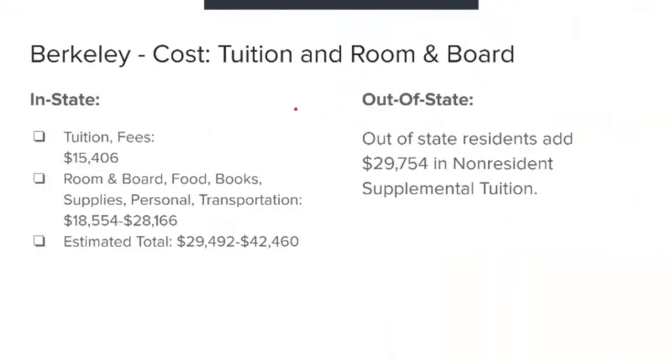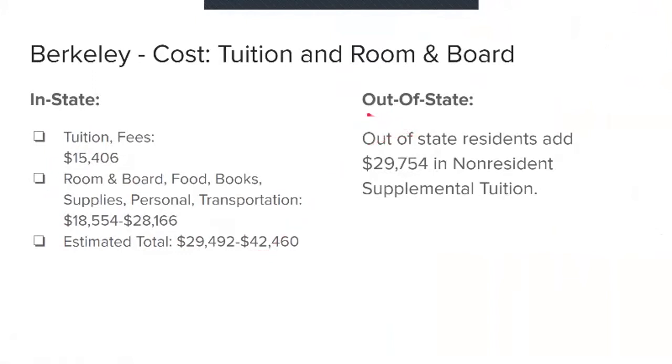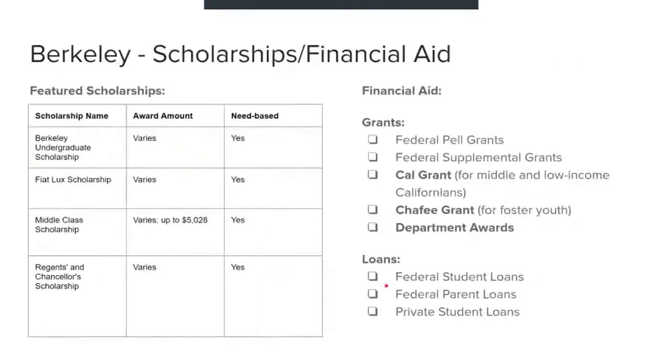Cost: tuition and fees adds up to about 15K. Room and board 18K to 28K, so that adds up to an estimated total of about 30K to 42K. For out-of-state residents, you add an additional 29,700 non-resident supplemental tuition. Other than that, cost should be about the same.